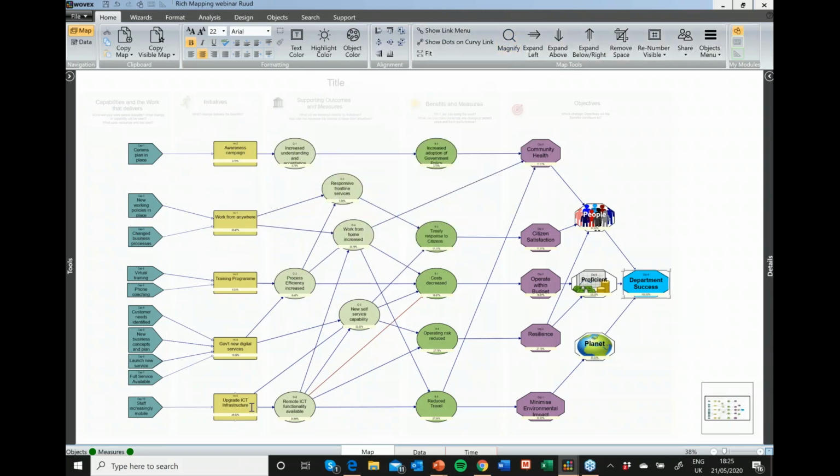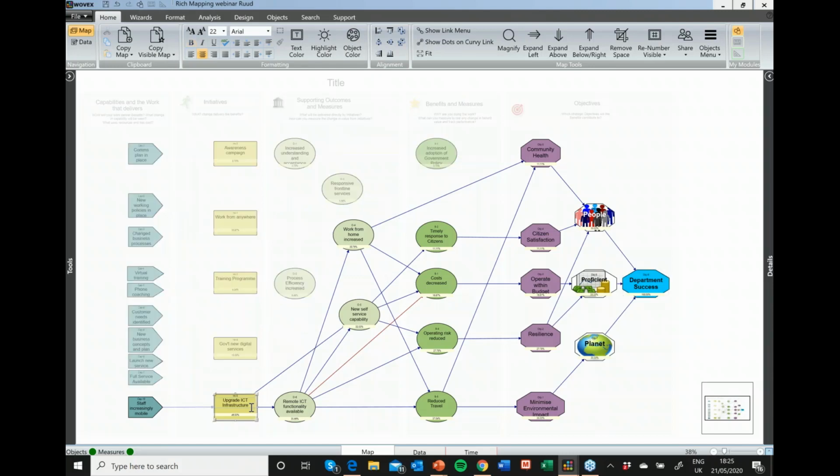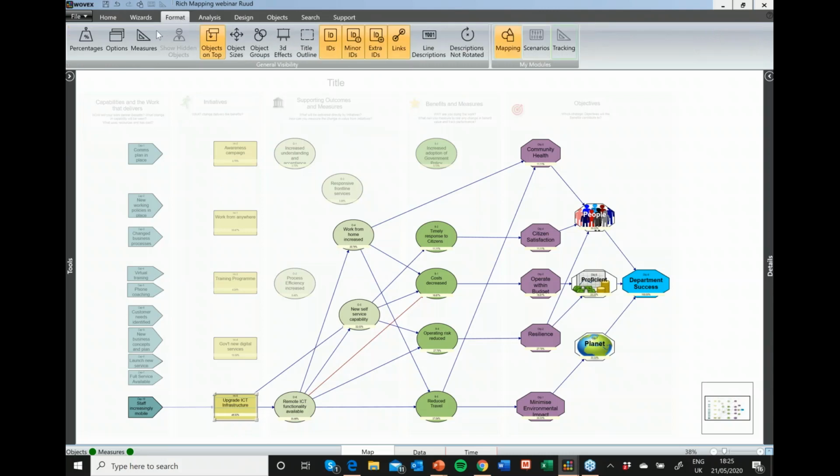And when we know that, we might look at upgrade the ICT infrastructure. Oh, doesn't this work? And so, well, if this is half of all of my contribution, what is this linked to? What do I need to be thinking about here? And I can come back to my measures. So these are pretty key for me to measure, because that's half my benefit.